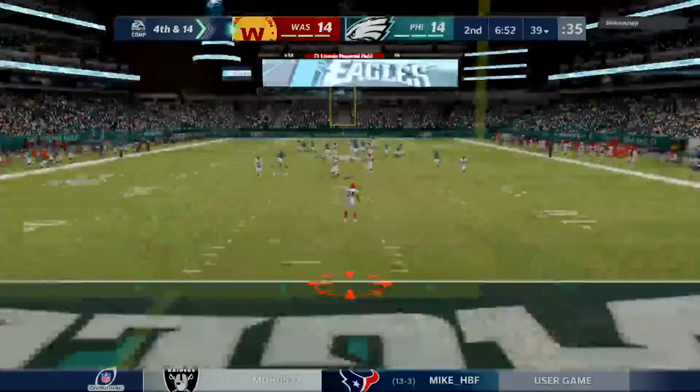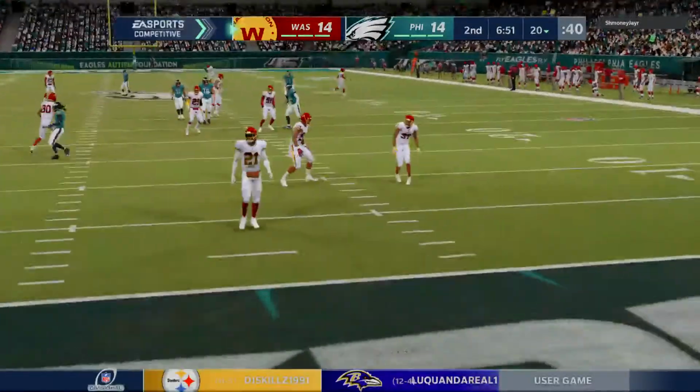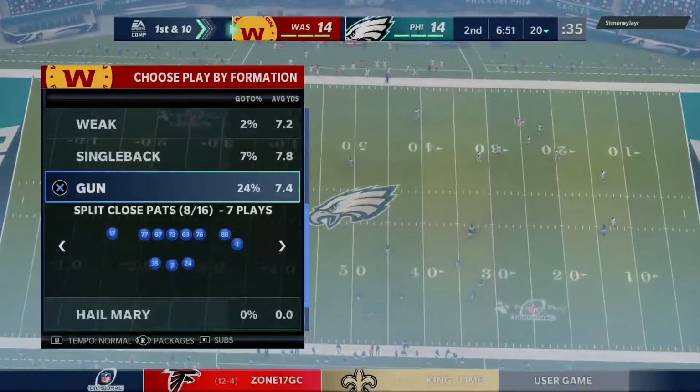On is the punter, Johnston, now as he sends this one away. And this will hit just beyond the goal line, into the end zone for a touchback. At their own 20-yard line.